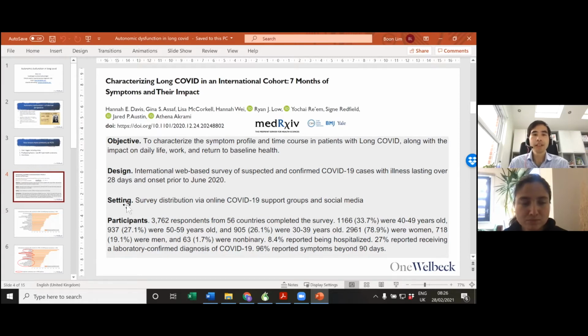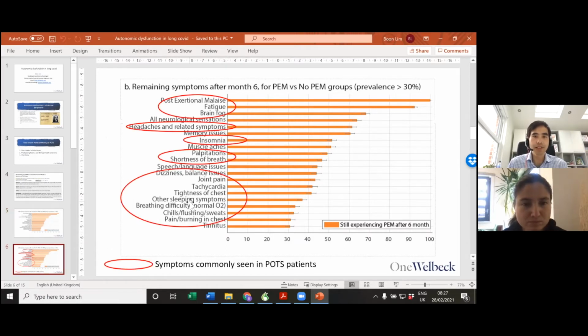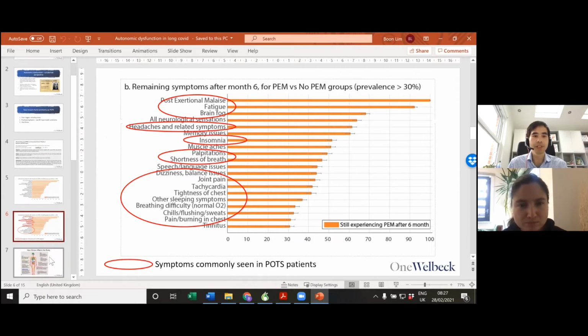So these symptoms that are described in this group of 3,762 patients who responded from 56 countries showed the long COVID group of symptoms. And what was common in this and the group of patients that I see with POTS is that these things that I've circled in red are commonly seen also in POTS patients.